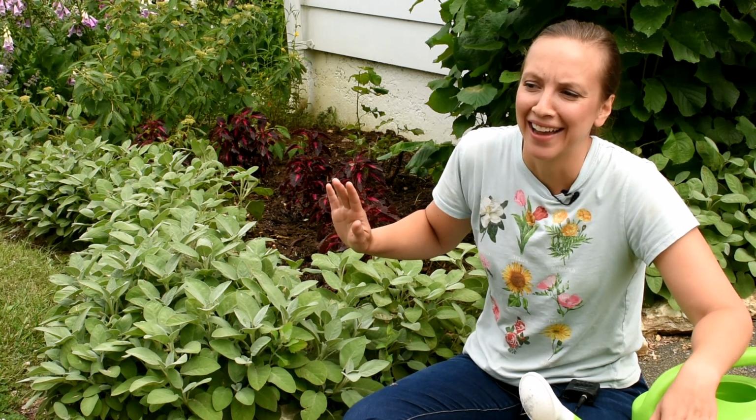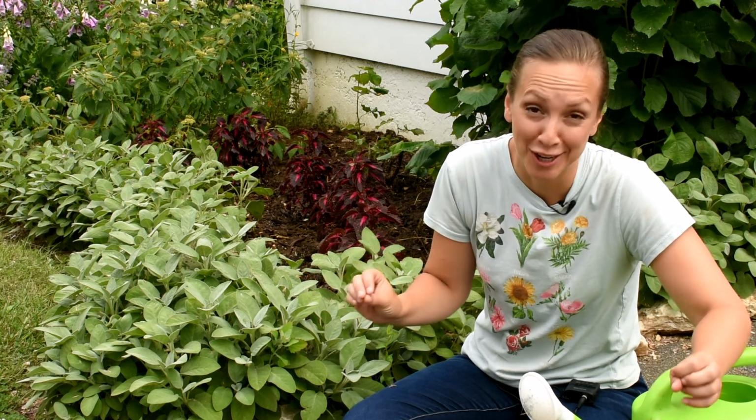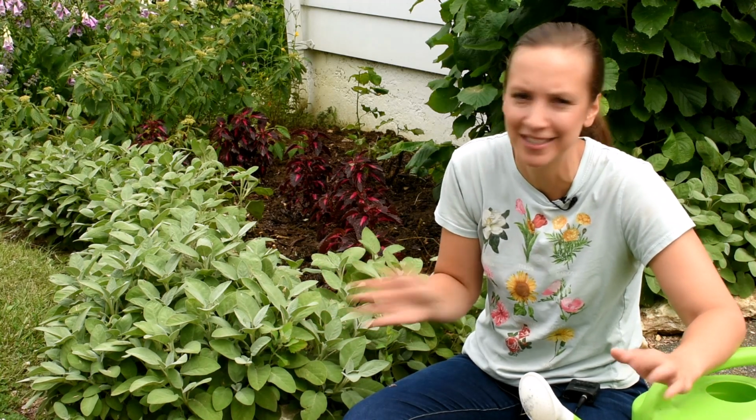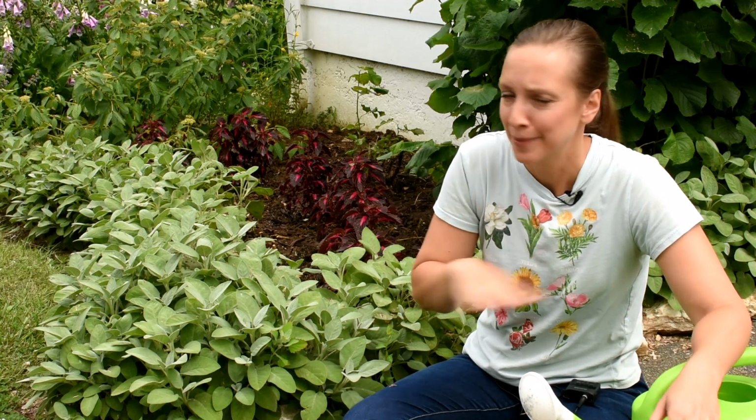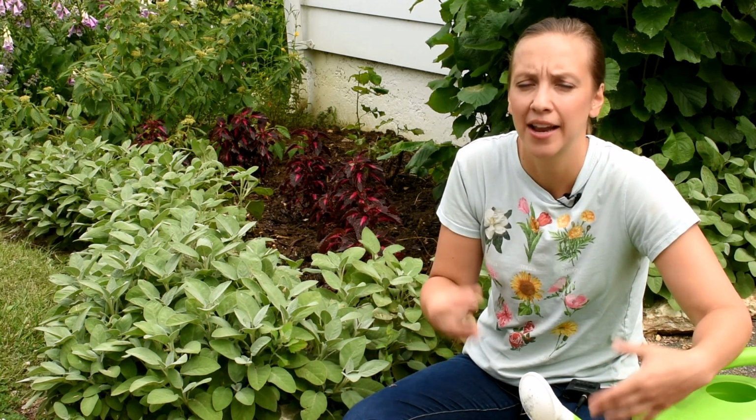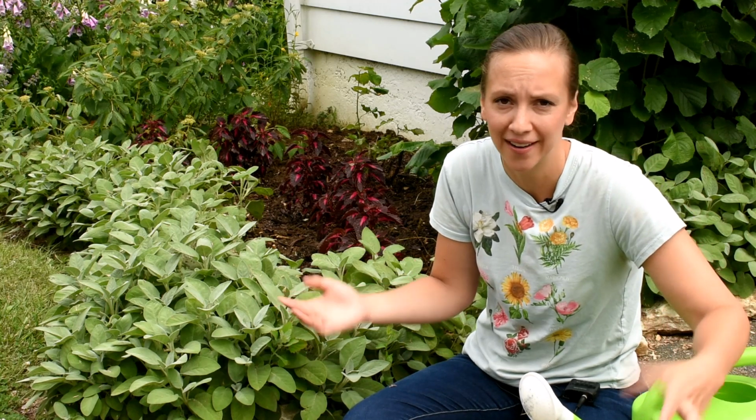They're going to have a really hard time germinating if you put a really thick layer of mulch on top of the bed that you just planted. Don't do that. Just plant into bare earth, keep it watered, keep it moist. Once they emerge and get a little bit established, then you can mulch the area if you want.